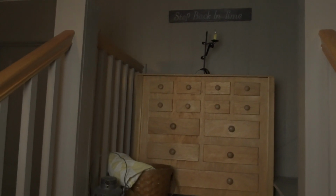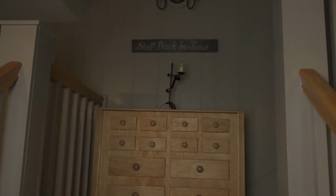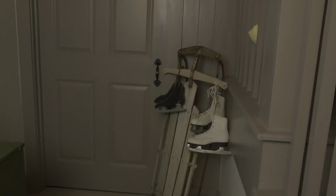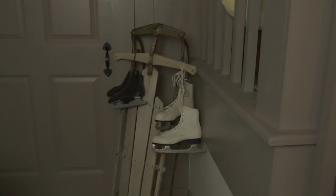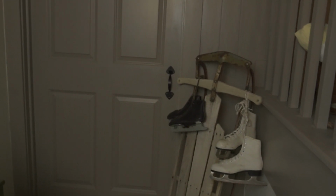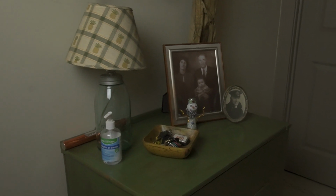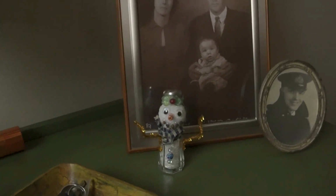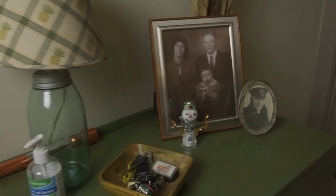And then up here in the stairway, I just have a lamp, a basket, and emptiness. Over here in the corner, I need to take the sled downstairs and retire that. Those are my skates when I was a young teenager, and those are my husband's skates when he was a little boy. And that's his sled. So it's nice little keepsakes to have. And then we have this area, a little snowman that our granddaughter made for us out of a little salt shaker. So I need to retire the little snowman. I love him, but I need to retire him.